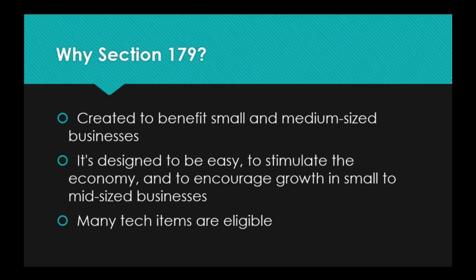Most business owners know, from basic general knowledge of running a business, that certain items are tax deductible. Section 179 is a little bit different because it is designed specifically to benefit small and medium-sized businesses. If you're running a Fortune 500 company or somebody that's making multi-million dollars every year, this tax write-off or tax deduction is not going to be as big a benefit as it is for someone who is running a smaller enterprise.